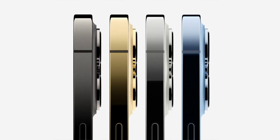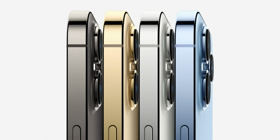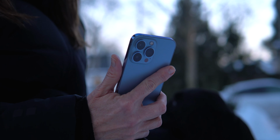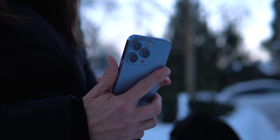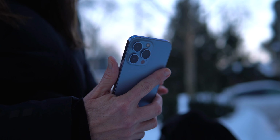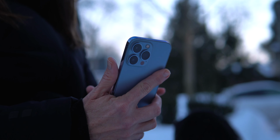The 4 colors this year are silver, graphite, gold, and the new Sierra blue, which is what you've been seeing all throughout this video. If I was on Apple's marketing team naming this iPhone color, I'd probably call it something like storm blue maybe, mostly because the color does give off a bit more of a grayish blue rather than the bright baby blue in the promotional images. But you know, this phone feels pretty premium holding it, and the materials feel pretty pro, which is what you get when you pay the extra $200 over the iPhone 13.